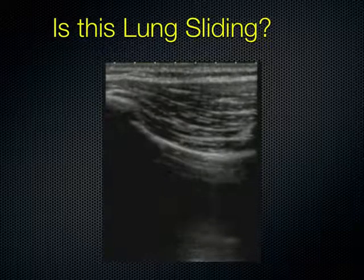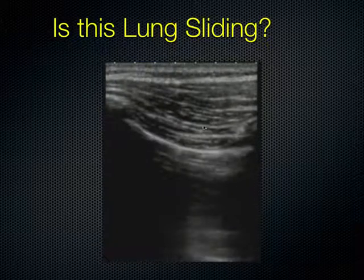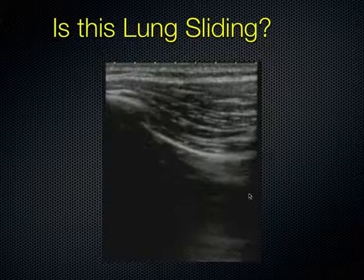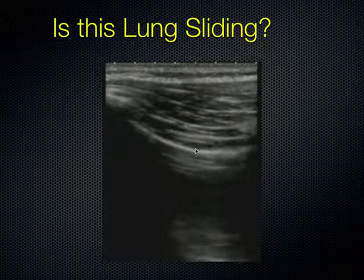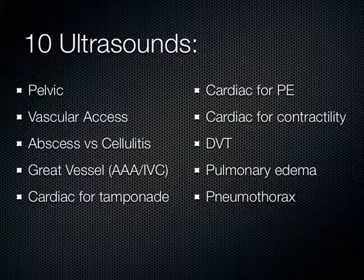What do you think about this one? A lot of tissue here in the chest wall. Looks like muscle. This is a rib shadow. This is a rib shadow here. And this is the pleural line sliding back and forth. You see that? So this patient does have lung sliding. There's no pneumo. Okay, well that concludes the lecture.